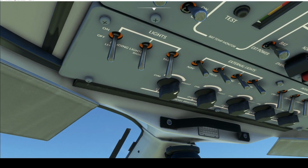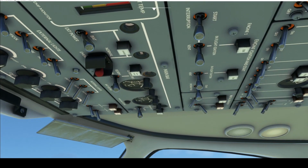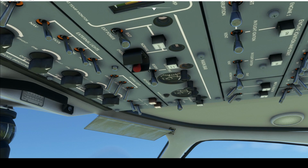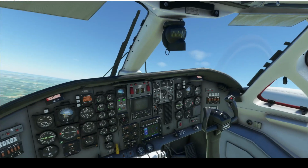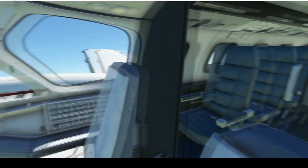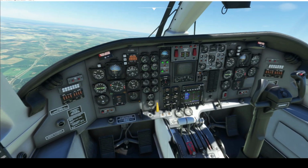Let's see, yeah, the lights have been switched off. Inertia separators don't have to be on at this altitude, and we can also turn off the seatbelt signs. Although there's not much space in the back to move, if you want to stretch your legs, they can.